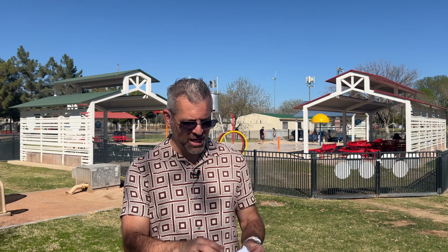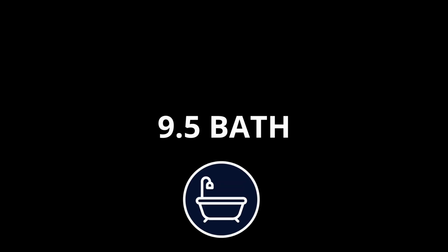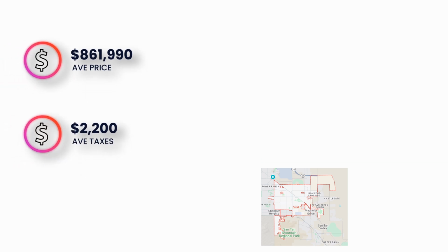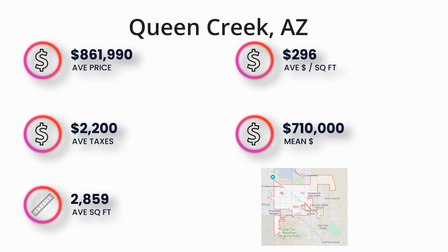I did an MLS query on the active listings for the Queen Creek community, and there was anywhere from the bottom of the barrel, $355,000, up to a home that is listed at $6.75 million, 9 bedrooms, 9.5 baths, over 12,000 square feet. And then the average is $861,000, just under 862. Average taxes, which we'll talk a little bit more about coming up as well, $2,200. Average square feet, 2,859. And the average price per square foot, if you're interested in that, $296. But if you look at the median, if you're a math geek, the number right in the middle is about $710,000 here in Queen Creek, Arizona.